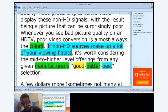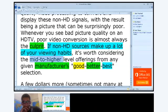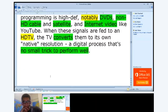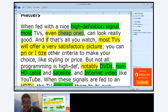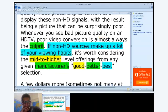And so he's saying that if you watch a lot of non-high definition sources, you really have to buy the mid to higher quality TVs. You cannot buy the cheap quality TVs, or sorry, the cheap priced TVs. Yeah. Okay, that's his advice. If you're only watching HD, high definition, then you can buy the cheap ones. But if you want to watch those other sources, you need to invest more money and buy at least the mid-range televisions. All right, great.